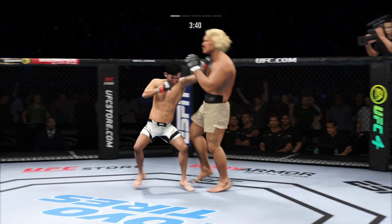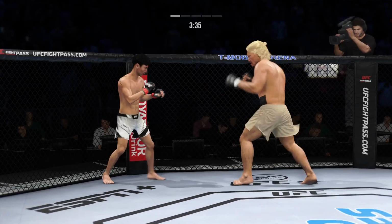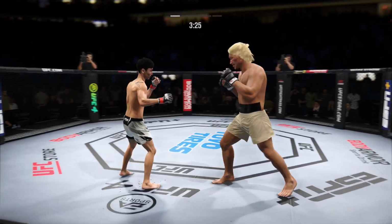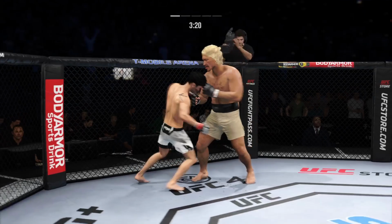Oh, Superman punch is true. Stuffs the takedown, no problem. Oh, looked like that left hand found the target. Found the target as it has on so many occasions tonight. Now he's got the Muay Thai plug. Well, he continues to offer up the kick here, but just misses with that one.